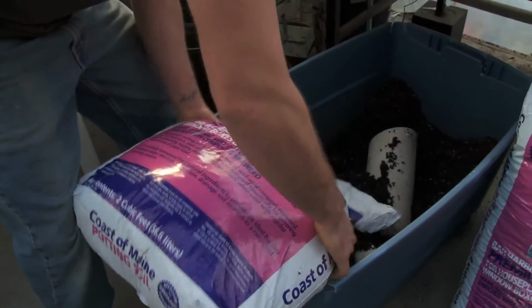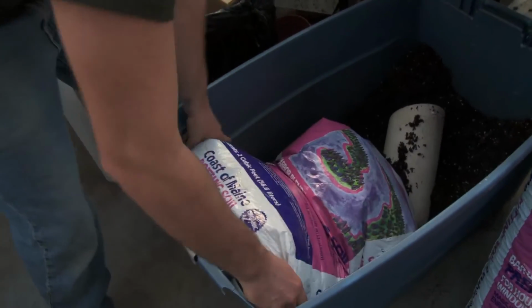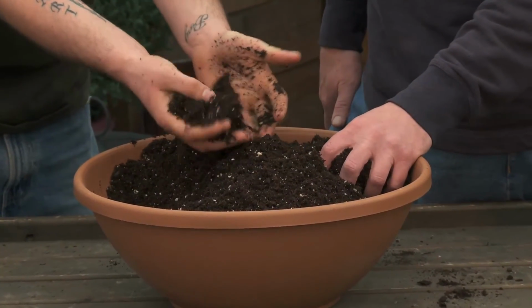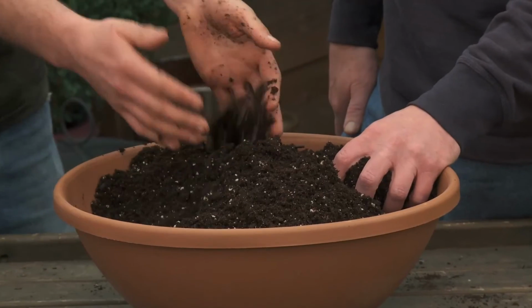And it's nice and airy too. You know, it's a nice fluffy, non-compacted soil mix, and it stays that way. It's hard to get real tight. It stays nice and fluffy, which is very conducive to root growth.